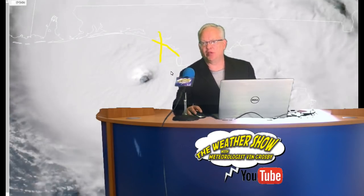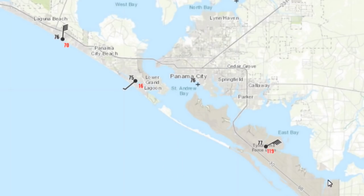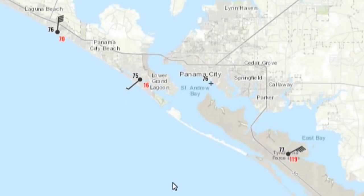All right, so the wind speeds peaked right here when I went in to look at the Tyndall report after we took a look at the buoys and then all the storm damage. I went back to look at the Tyndall Air Force Base report, and the wind speeds were up around 119 miles per hour in a wind gust, and then it jumped to 129 miles per hour shortly after this as the eye wall moved on through.